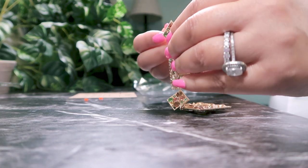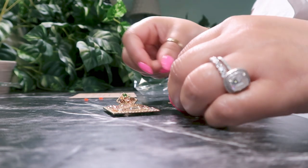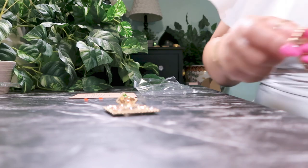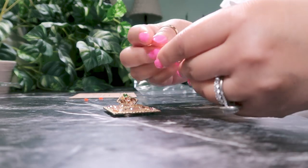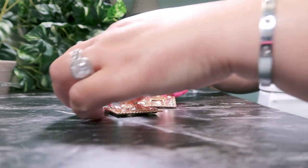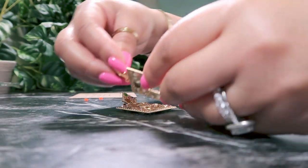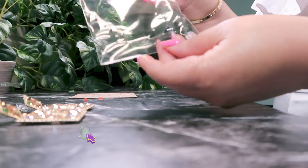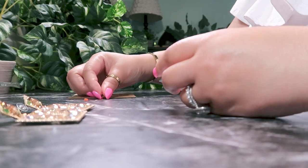I actually have, if y'all remember me organizing my... Oh no! I organized my sunglasses and I actually have put them in one of the drawers with them just to lay them out and put them on something, you know, that's pretty. But anyway, they have the other backings that came here, so I'll keep those handy.